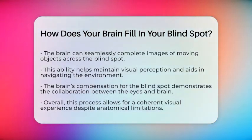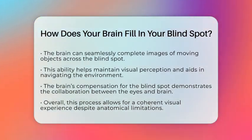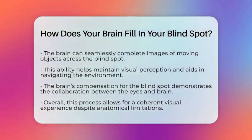The brain's ability to compensate for this blind spot highlights the dynamic relationship between our eyes and brain. It's a fascinating example of how our body systems work together to ensure we have a coherent view of the world around us.